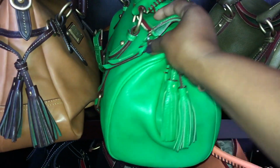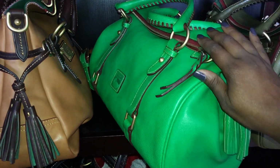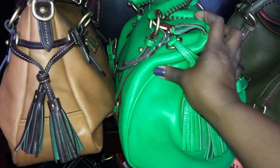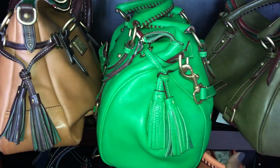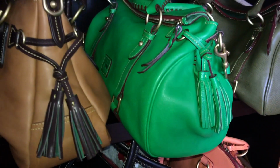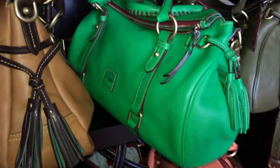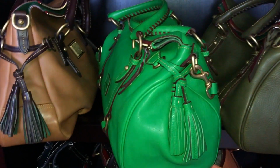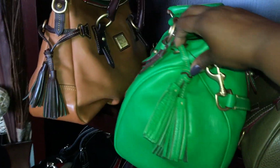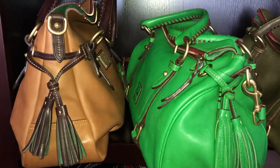So next I have my beautiful, beautiful Kelly Green medium satchel. And I was so excited, about 2 years ago, to be able to add this color to my collection. It was one of my unicorns, and the light is not doing this bag any justice at all. It is a beautiful, beautiful, rich, bright shade of green.